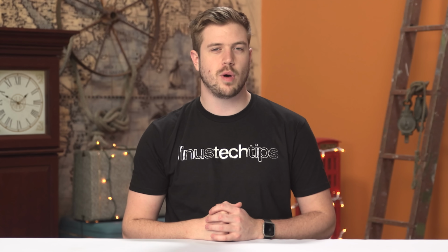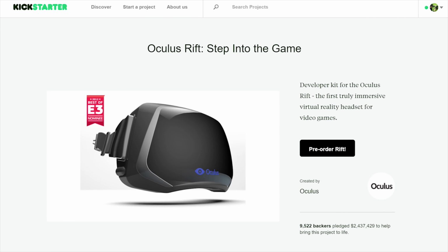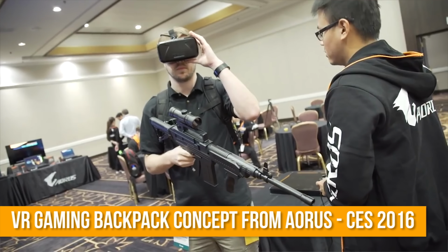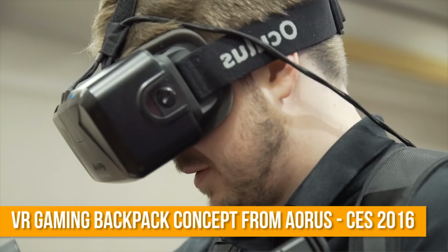On August 1st, 2012, Oculus launched their groundbreaking Kickstarter project for the original Rift Development Kit 1 and changed the dialogue and the vision of future gaming. Ever since, the majority of my personal excitement around gaming and computers has been focused on VR.